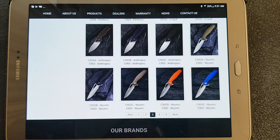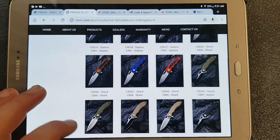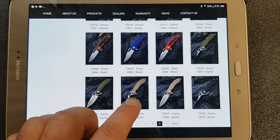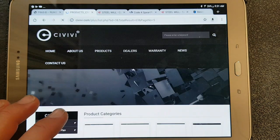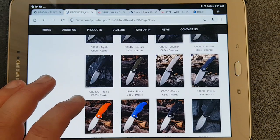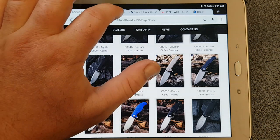The Waverin looks pretty good. The Aquila is somewhere down here. We just haven't gotten to it yet. There we go. The Aquila is my favorite to date. I really, really like that. And I've also had the Praxis, which should be somewhere here. There's the Praxis. All of these have been really, really good. There's a bunch that have been too small for me, but if you like a smaller knife, I think you'll be fine with that as well.